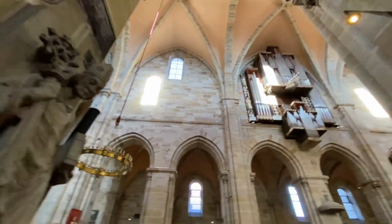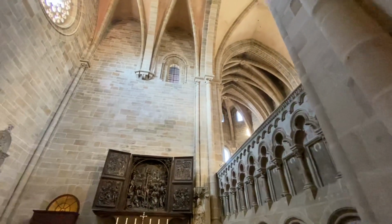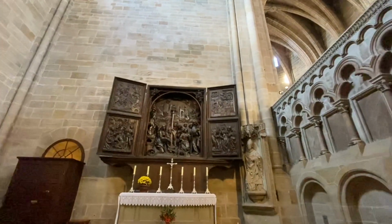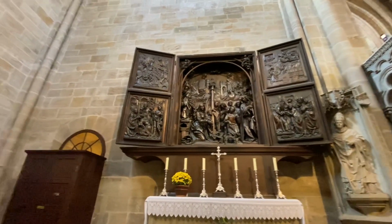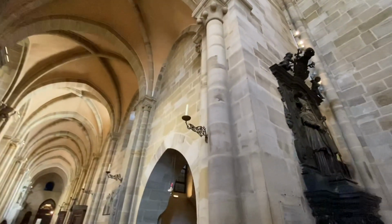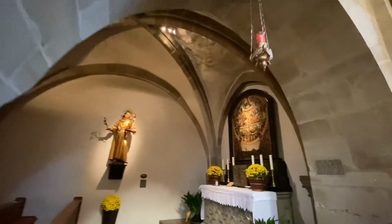Beautiful organ. Let's come over here to this nave. This is gorgeous. This monochromatic wooden carved altar. This is quite interesting back in here too, at this altar.